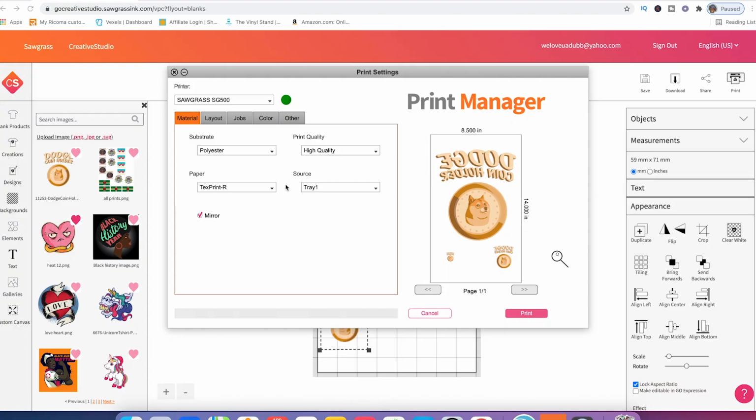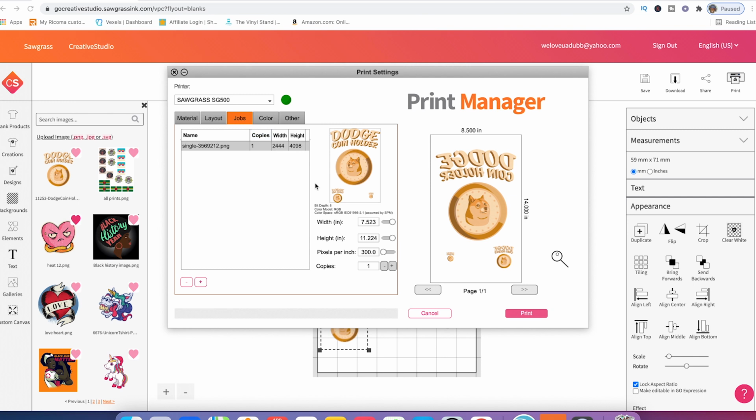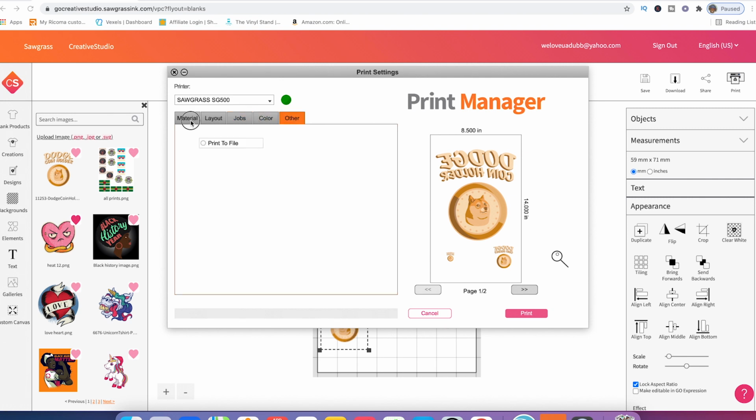All right, so boom, we got polyester, TexPrint-R, high quality, all right? Tray one, everything is good to go. All right, the only thing we gotta do now is press print. You can, but let me show you guys some other options. Layout, all right, legal size paper, 8.5 by 14, that's exactly what we're doing. Jobs, like how many you want. Okay, so I'm gonna print out two of these, right? And then that's pretty much it. Color, I'm not gonna mess with any of that. You know what I mean? And that's basically it. I'm gonna press print, and it's gonna print out on our sublimation printer.